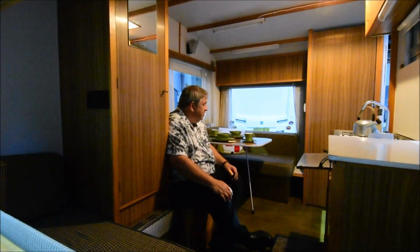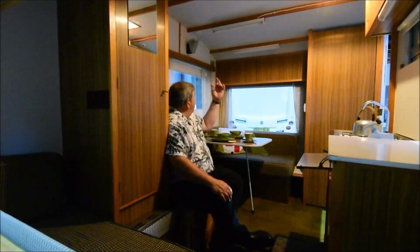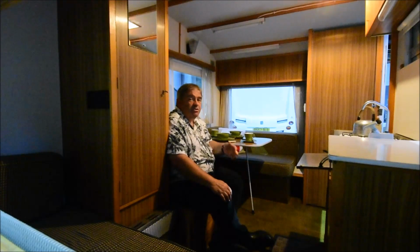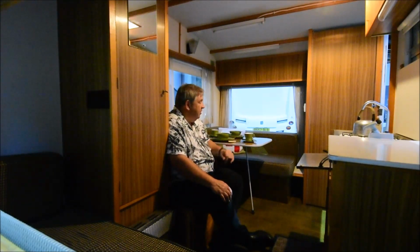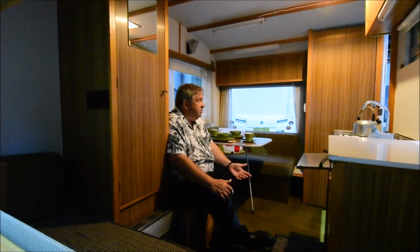Well, here I am inside, and what a time capsule. It's fantastic. Everything is pretty original. You've got the gas lights at the top there. There's a fluorescent light up here, but those have been added at some stage over the years. But Chris, being Chris, is going to get those taken out because he wants it as original as possible. And I don't blame him. But this is a very simple tourer. But back in the day, it wasn't. It was still considered the norm. There's not the locker storage that you have in today's tourers at all.